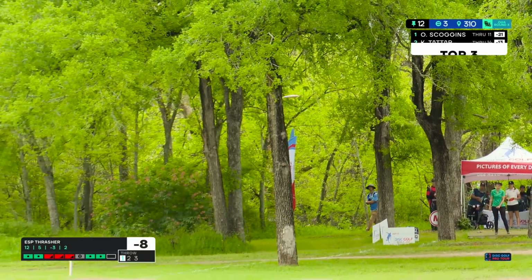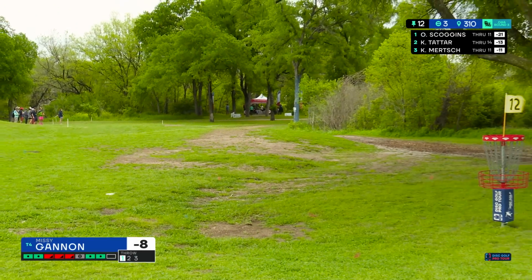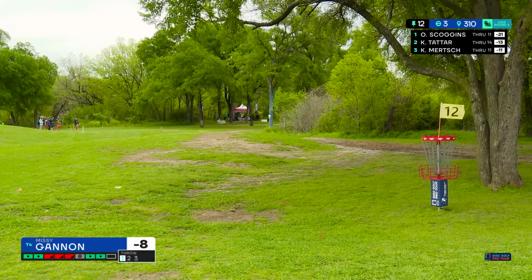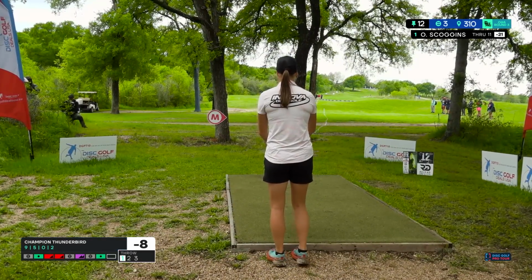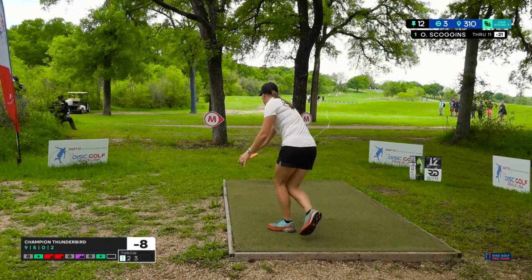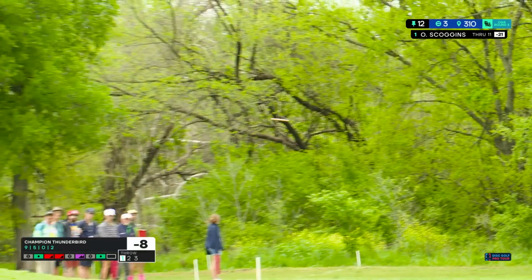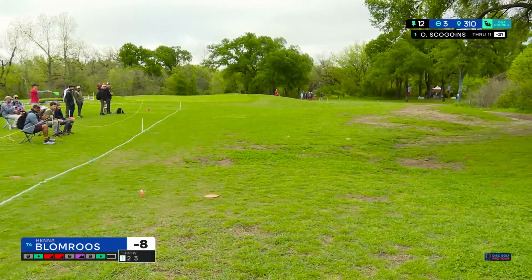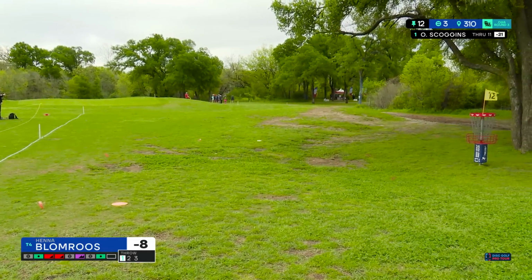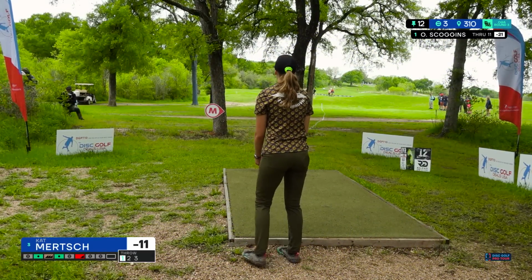It's a nice little flip up from Missy. It's a thrasher. I feel like we actually haven't seen one of those in a second. Was this mostly just right to left or a little bit of a headwind as well? It was mostly right to left, at least when I came through. Henna hanging this one out really far to the right. Need some ground play here. Some really nice overstability on that disc. Yeah, it's another champion Thunderbird, and she's inside the circle.